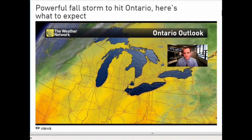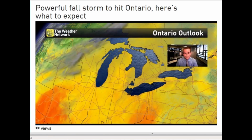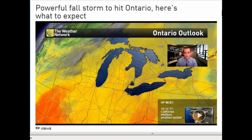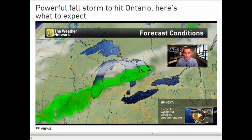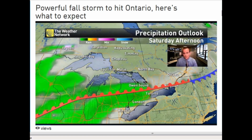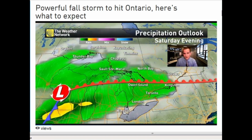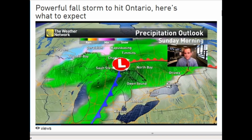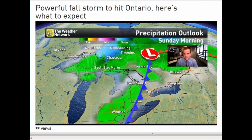A classic fall storm will track across Ontario this weekend, bringing strong winds, some heavy rain, and even some wet snow across parts of northern Ontario. Now, the weekend will start out dry across most of the province, but as we go through the afternoon and evening, a warm front will start to lift north, and we'll see widespread rain spreading across much of Ontario. The developing system will track to Sault Ste. Marie Saturday night and into Quebec during the day on Sunday. Across northern Ontario, the rain will mix with and even change over to wet snow in some areas.